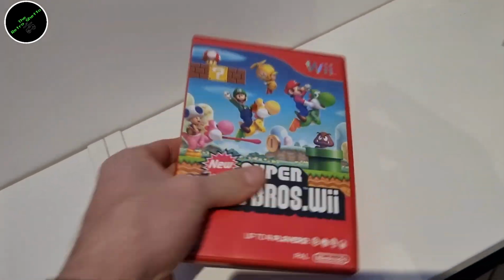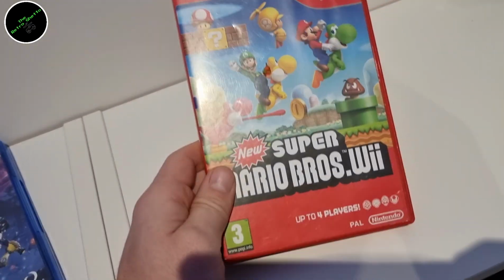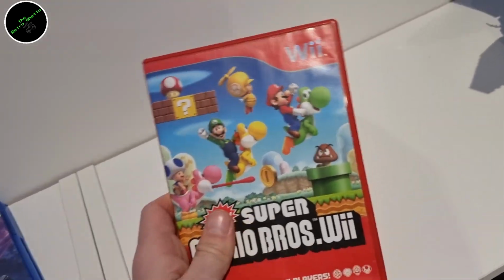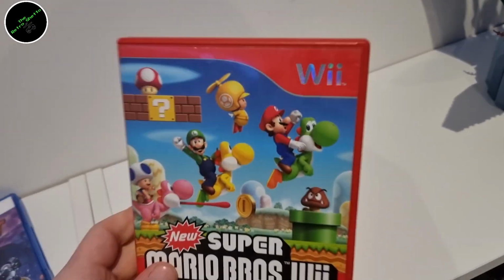And what I'm edging to at the moment, Super Mario Brothers Wii. Obviously a very different experience to these two, but it's a mainline Mario game that I've never played through. For whatever reason, I just never had it on the Wii when the Wii was en vogue and the most up-to-date system. So it's definitely one that I need to get played through.